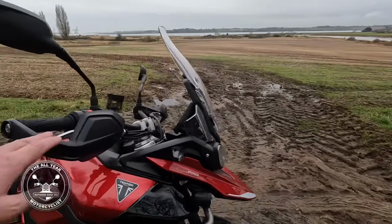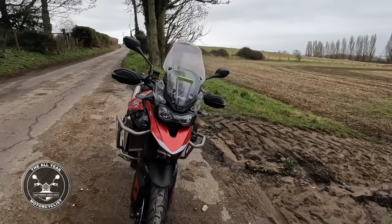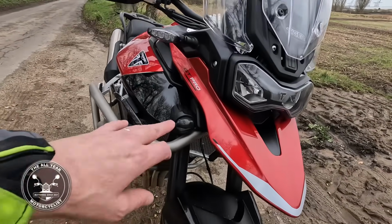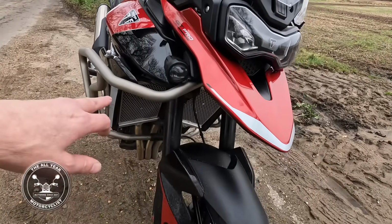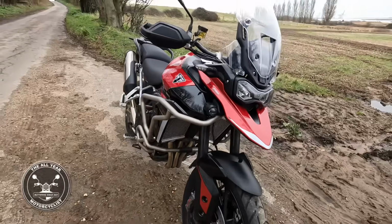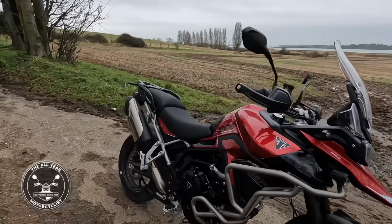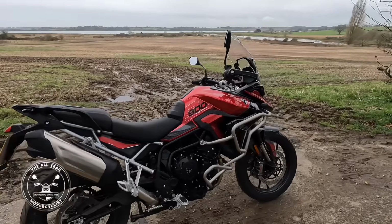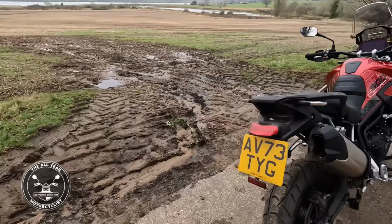Hand guards, adjustable screen, it's at its highest at the moment. I might drop it down and see if that changes the buffeting. Spot lamps have been remounted up here. I think on mine they were further out, I can't remember, but I had mine put onto the crash bars in the end, I think. I can't remember, I'll have to look at photos. In this red, do I like it in the red and black? I do. It's got different detailing than the old one, so it's not just power.